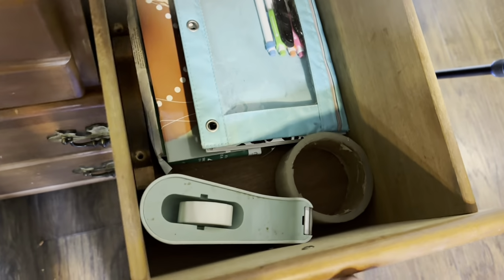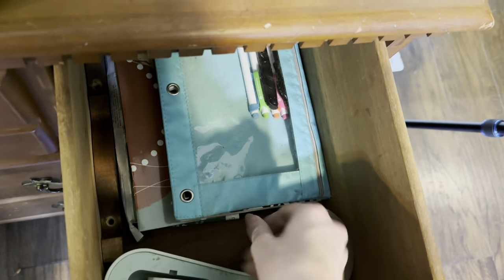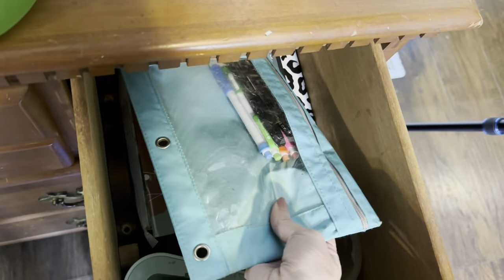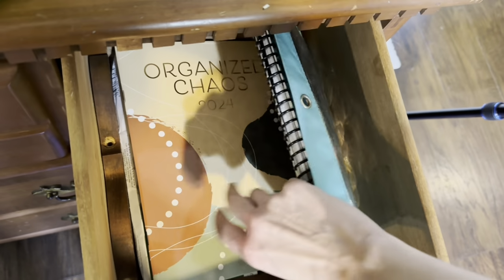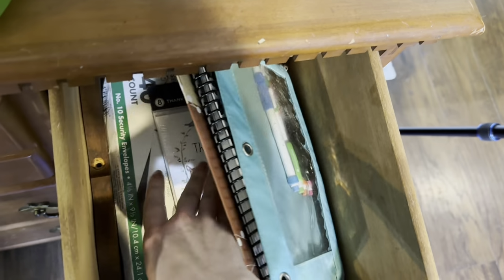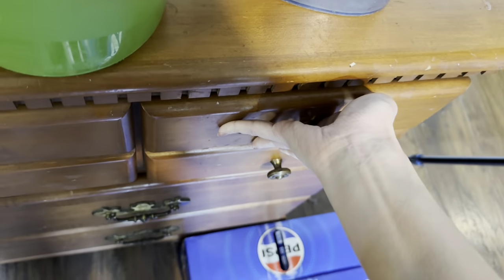This drawer has become my little office. I've got my tape dispenser, some more of this packing tape. What is this called? I don't remember what that is. Clear tape. And then a little pencil pouch, my bill organizer, my bill calendar, and some thank you cards, envelopes, like a little stationery station.